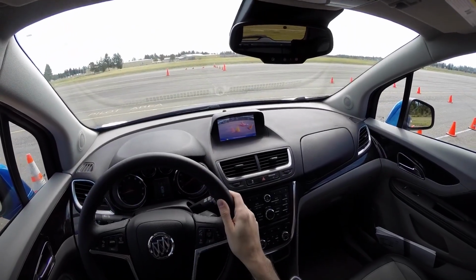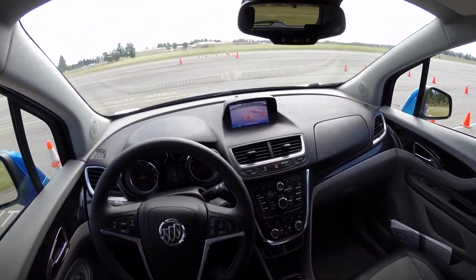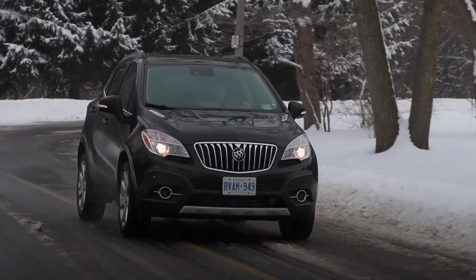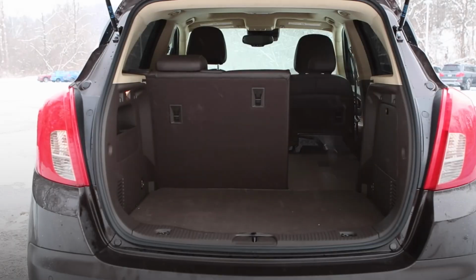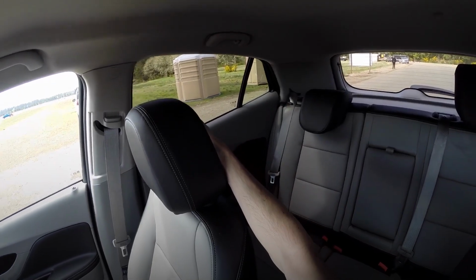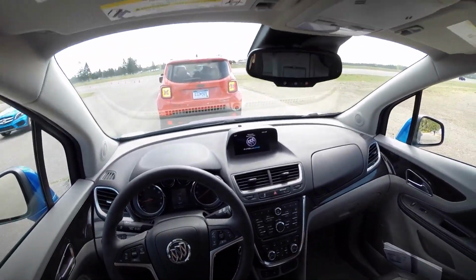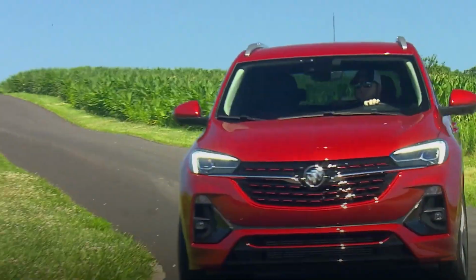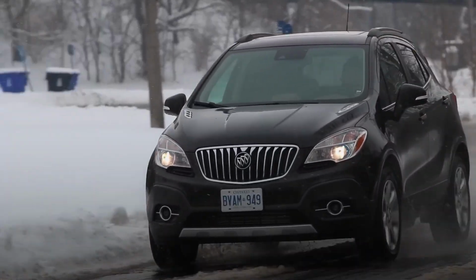Power comes from a turbocharged 4-cylinder, delivering just enough performance for city and highway cruising without burning too much fuel. Safety tech like rear cross traffic alert, blind spot monitoring, and forward collision warning give seniors added confidence on the road. Sure, the cargo space isn't huge, but for couples or solo drivers, it's plenty. And when you factor in Buick's reputation for comfort-first engineering, the Encore shines as a near-perfect fit for retirees who want luxury without the luxury price tag.